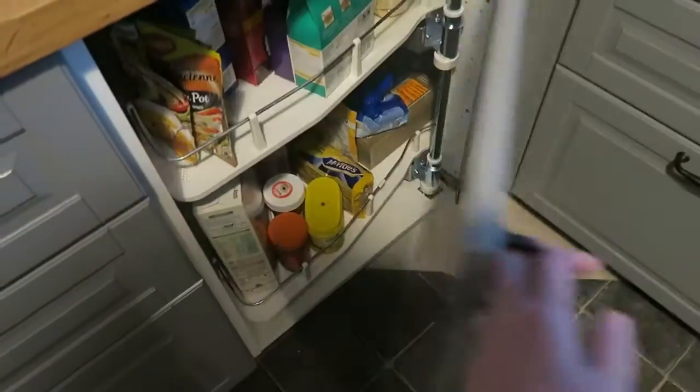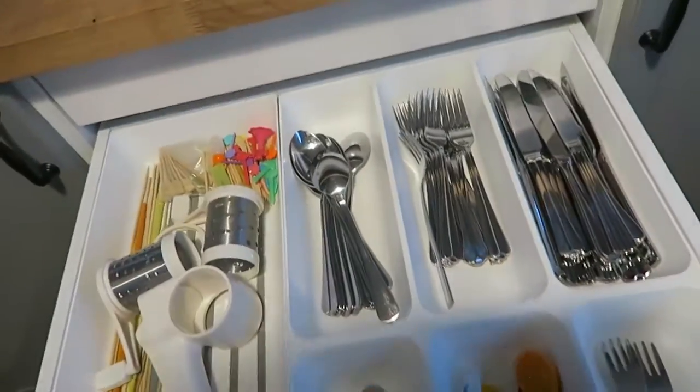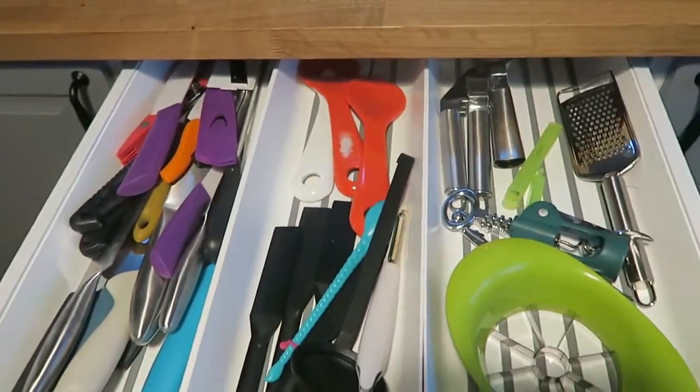In here is the dishwasher. This has not changed, it's still the corner thing. In here we now have some inserts, which makes it look a lot nicer, and same for the top one. There we go.